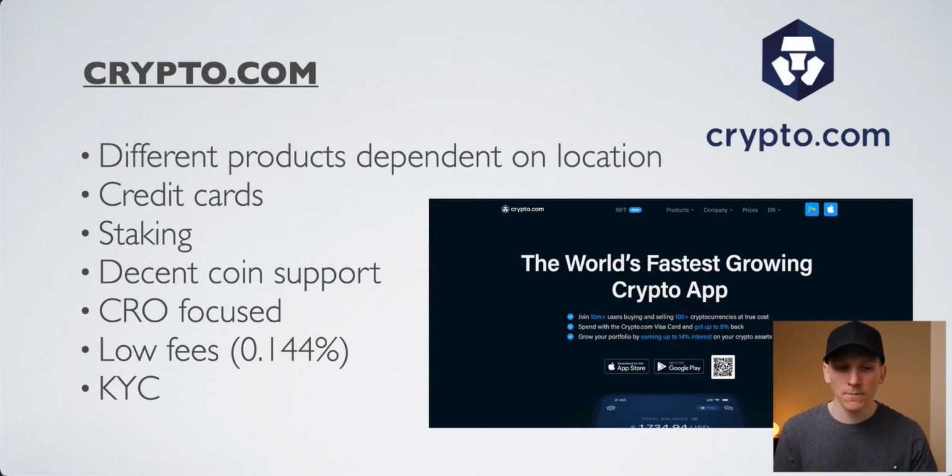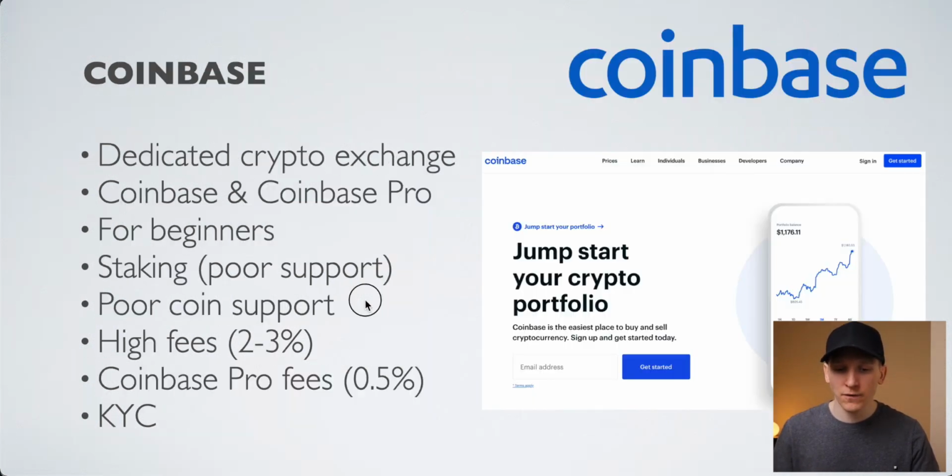Coming on to crypto.com, this one is a little bit different. They focus more on their smartphone application, which I think is very good. They want you to use crypto to buy and sell things. So they actually give credit cards as well. If you have a lot of cryptocurrency, you'll get super good rates on credit cards, cash back on purchases. So it actually lets you try and spend your cryptos in the real world, which is definitely something the other exchanges don't do. It is very CRO focused. CRO is crypto.com's cryptocurrency. You need to hold a lot of that on account and you get huge discounts off your fees and you get a lot of bonuses as well. Definitely good for some people, this one.